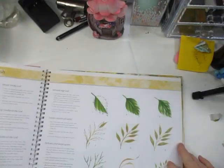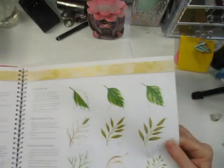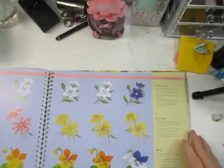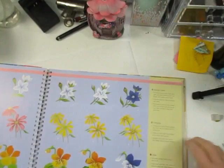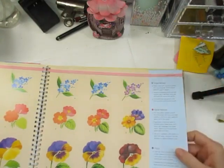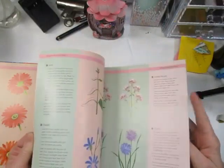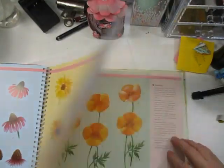talks about your palette, talks about highlighting and shading, and painting leaves with a round brush. It kind of goes through and gives you a little technique how to do that. And painting leaves with a flat brush. There's vines, and then it comes into garden flowers, and it just has step by step your painting technique, laying down your paint and forming that flower. There's just so many flowers here, and then it gets into some different kinds of flowers. Like back here it gets into a little bit bigger, shows you the steps.